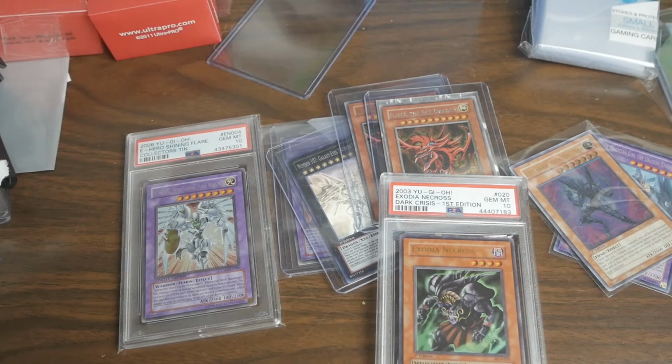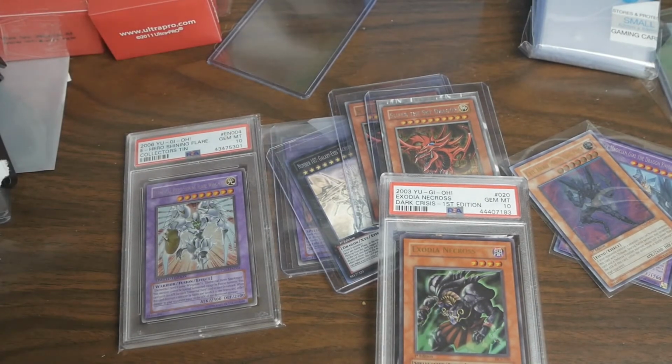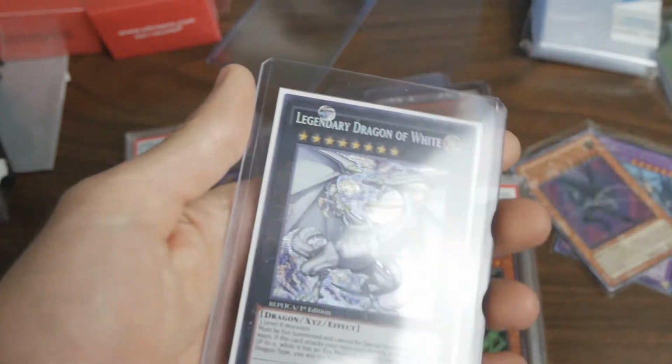On to the next one here. This came in like this. Priority mail. We're going to go ahead and see what's in here. This week has been the week of people shipping cards excellently. Hit a hammer on my finger, so my fingers hurt a little bit, slow. So I got another Legendary Dragon of White in a white sleeve.